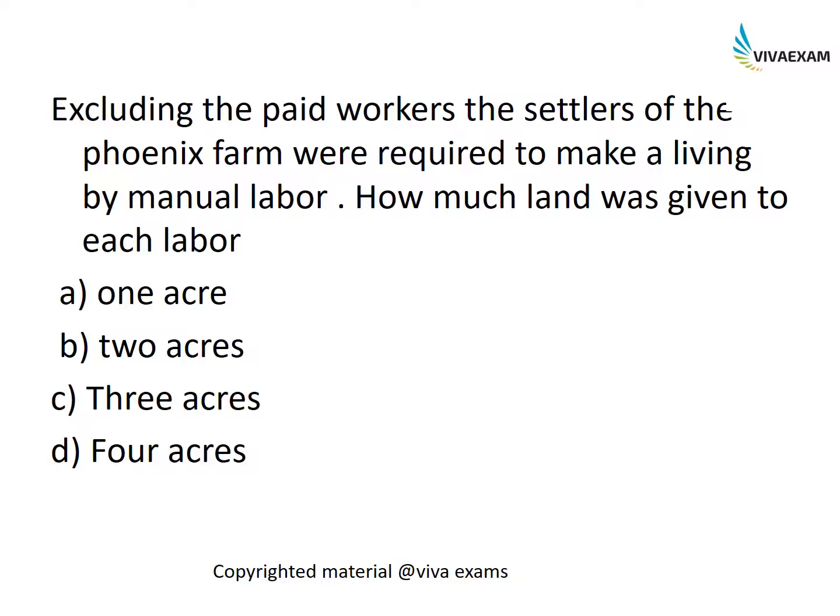Excluding the paid workers, the settlers of the Phoenix farm were required to make a living by manual labor. How much land was given to each labor? Now guys, this was not 1 acre, not 2 acres, this was 3 acres of land which was given to each of the laborers. So the answer is 3 acres. Please make a note of that.